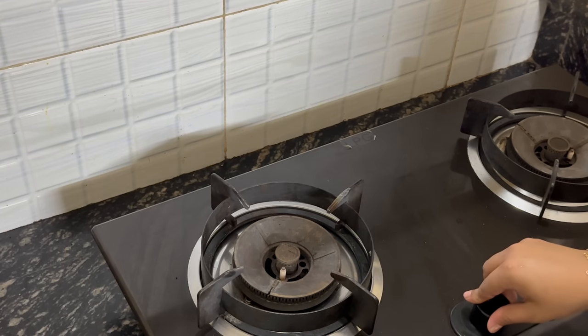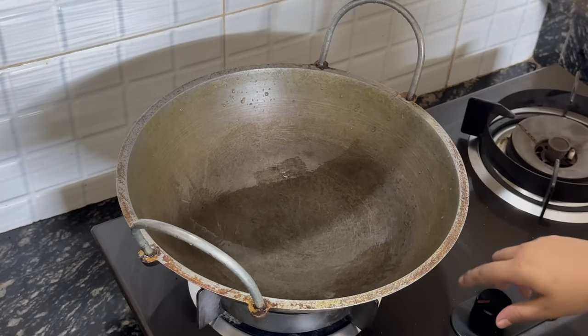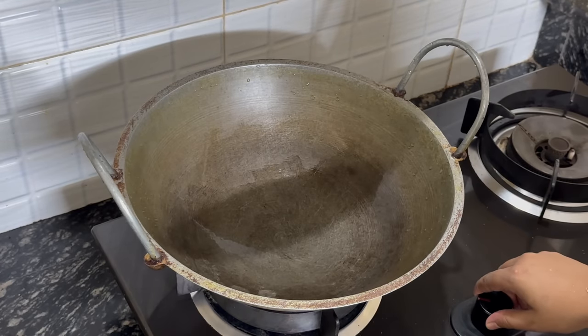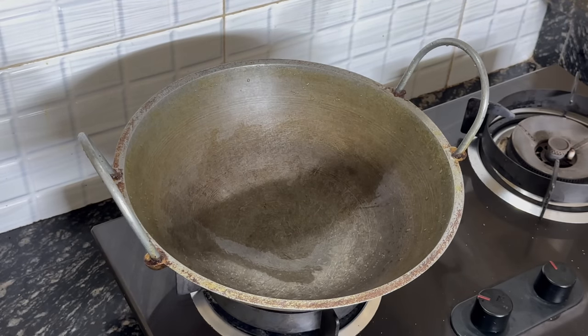So now we're going to start cooking the beef curry. Bismillah. Turn the gas on. We've got a lovely karai. And this dish is so amazing in flavor. I needed to put it on the channel. So I'm going to show you this. So simple, but it's absolutely gorgeous.